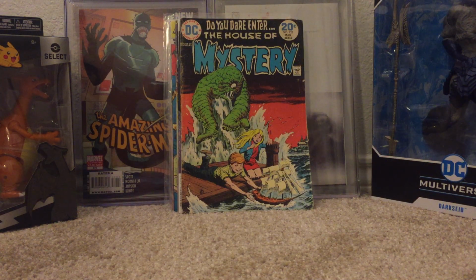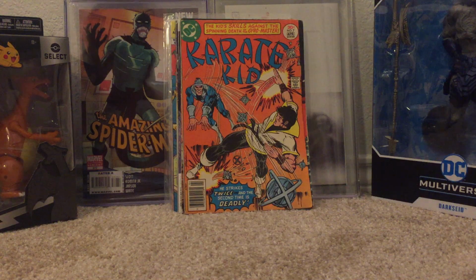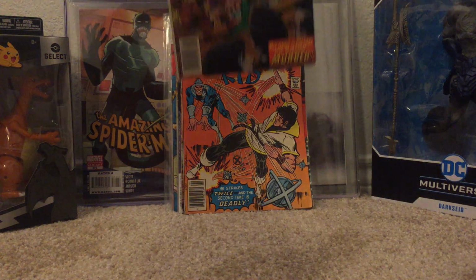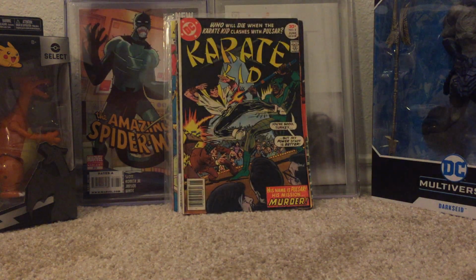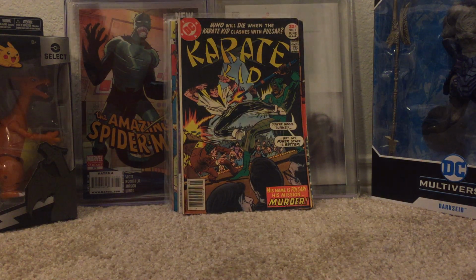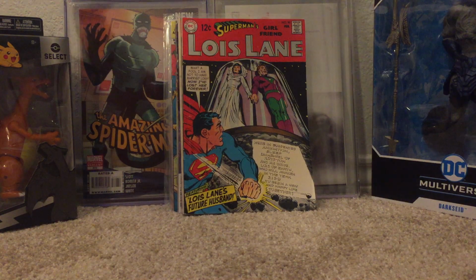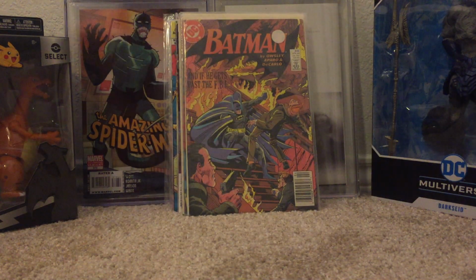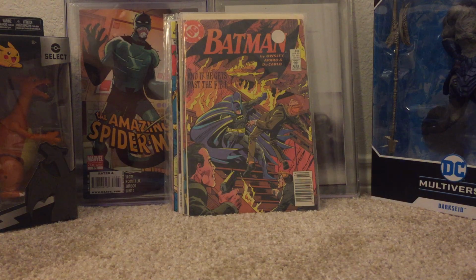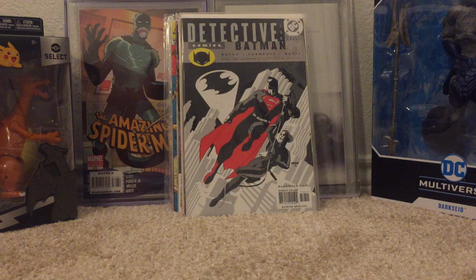I've been trying to get into Cobra Kai and start from the beginning. So what it's based on, the Karate Kid #7, #8. Superman's Girlfriend Lois Lane #90, Silver Age. Just Batman filler #432, and Detective 756. Now I managed to pick all these books up for $1 right here.